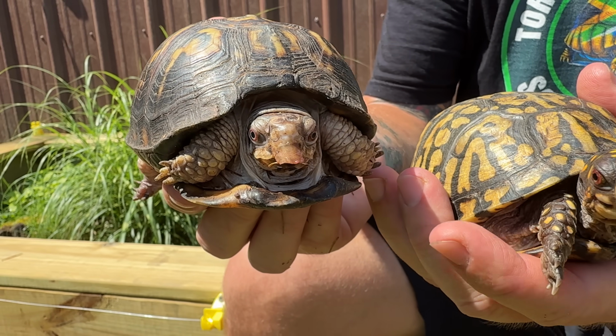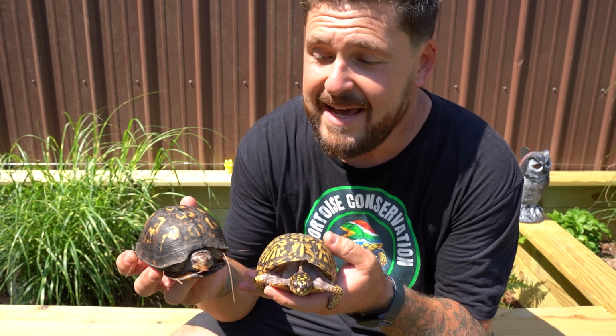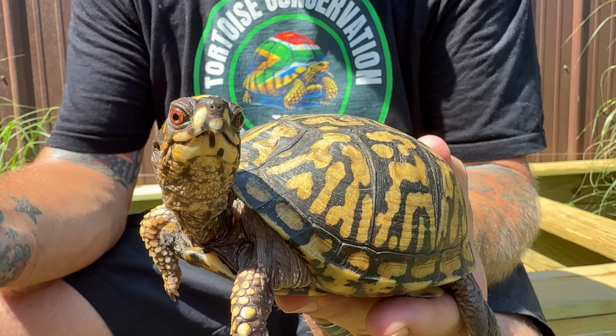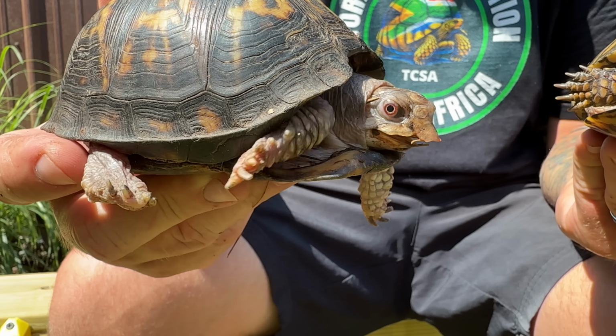And Rockalina has unfortunately lost that because when these turtles are captured from the wild like that and then kept indoors completely artificially in a very suboptimal situation, they do lose their coloration. Look at how well formed the beak is on this female eastern box turtle, and you can see Rockalina's is starting to kind of show that a little bit.